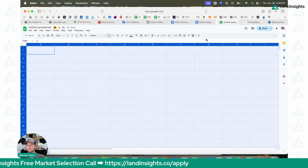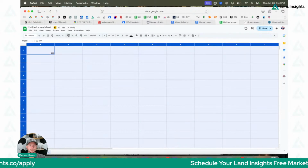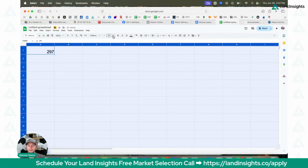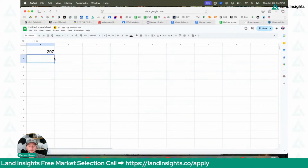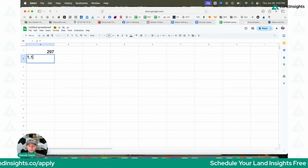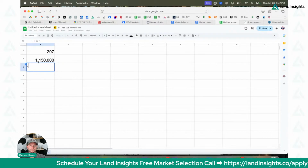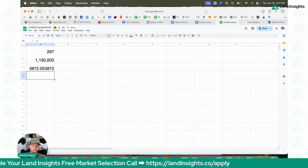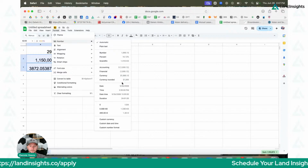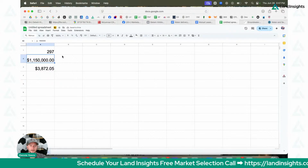So basically 297 acres. We actually got a survey and ended up coming in at 303 something acres. He wants $1,150,000. So equals this divided by this. That's what he wanted: about 3,800 an acre. Let's turn this into currency. 3,872 an acre. Okay, we came to that agreement.